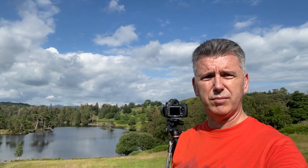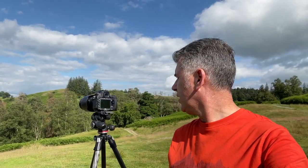So for my first shot here, as you can see, the view is amazing anyway. You can't really go wrong. But I've chosen an aperture of f/9 and a shutter speed of 1/125th of a second on ISO 50. But I think whatever you try here, you're going to get some lovely shots. It's just a stunning place and the scenery is just incredible. So I want to crack on now.